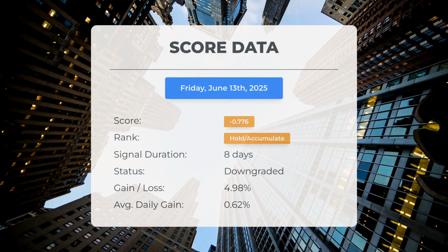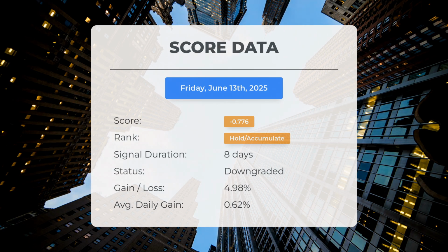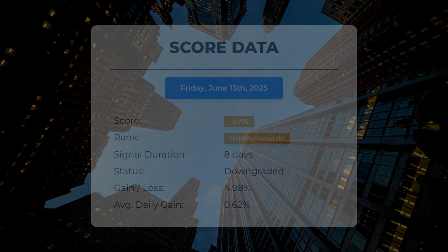Since the 4th day of June in 2025, our system has ranked SOXL as a hold or accumulate, assigning it a score of -0.78. Now, let's examine the exchange-traded fund's performance during this time. The fund has experienced natural fluctuations, achieving a gain of 4.98%. This results in an average return of 0.62% per day, since it was classified as hold or accumulate.